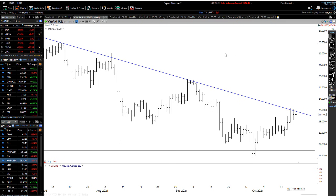Hey traders, today we're going to be looking at across the board with the stock market, and also the metals and miners, and just some key levels technically on a technical analysis basis today. Key levels that we should be focusing on this week moving forward. So let's get straight into it.